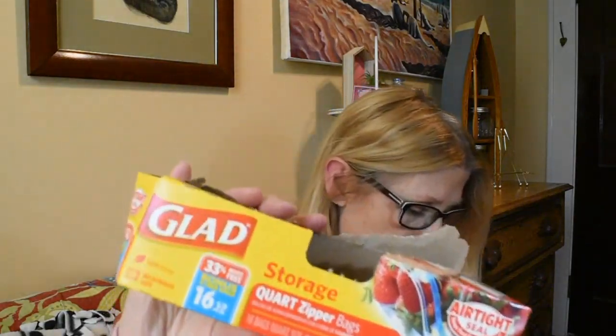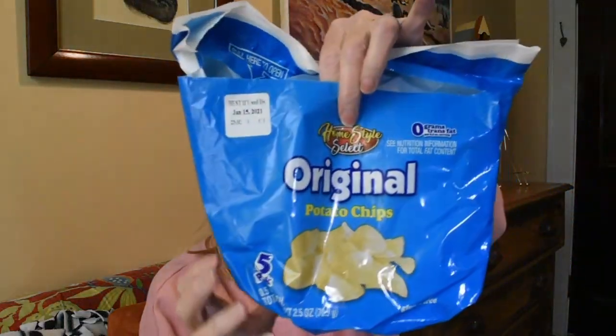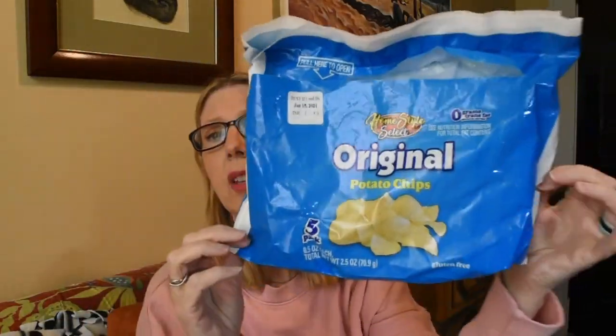Let's see what else I have here. We all recognize these, the Glad storage bags with the Ziploc seal. Great product, recommend. Here's something that I had been buying quite often, but I honestly probably will not purchase again due to the last couple of batches really being bags of chip crumbs instead of potato chips. And it's these Homestyle Select Original chips. You got 5 little packs in these bags. The taste, nothing spectacular, but certainly decent, and for $1.